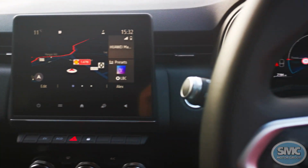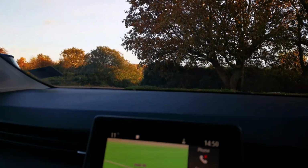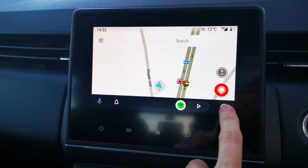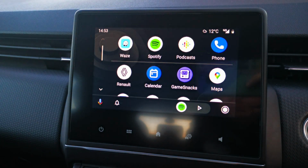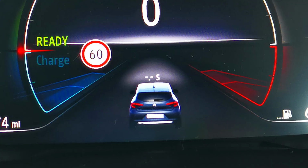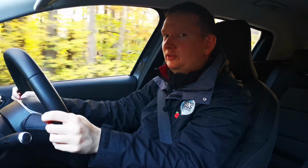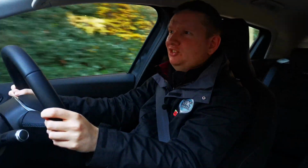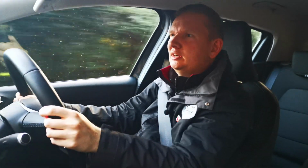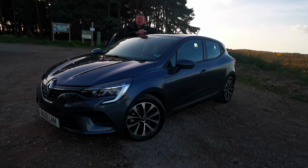Up front too, the tech is right up there. You've got this 7-inch EasyLink system that has Google Address Search, DAB radio, Apple CarPlay and Android Auto, automatic air conditioning, keyless entry, voice command, cruise control. With all of these assisted systems, they really should have called the car the Renault Jeeves. No? Maybe not. So there you have it, the Renault Clio.